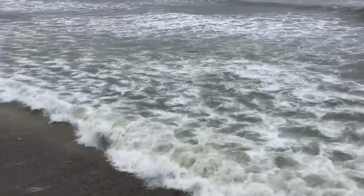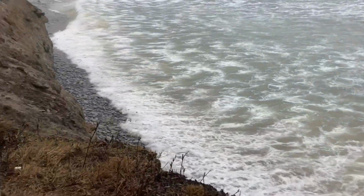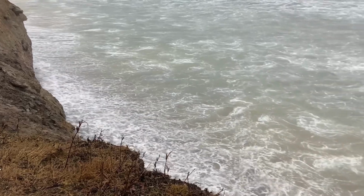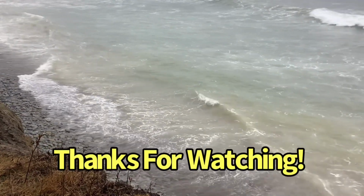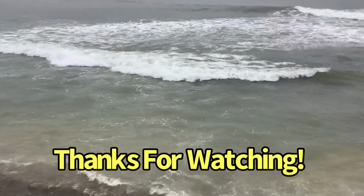Take a look at this. Wow. And this is low tide right now. It's the very next day. The winds were about 100 kilometers last night overnight. So I'm really happy we had that adventure.